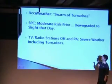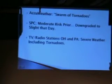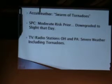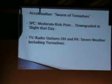Next. All right, so I was not at AccuWeather in 1985, but Henry, who I mentioned, was there, and prior to that event taking place, AccuWeather was forecasting a swarm of tornadoes. The government Storm Prediction Center had put out a moderate risk for tornadoes, which is pretty rare for Pennsylvania. Unfortunately, they downgraded that to a slight risk the same day as the tornadoes, but still the local TV and radio stations in Ohio and Pennsylvania were forecasting severe weather, including tornadoes. Next.